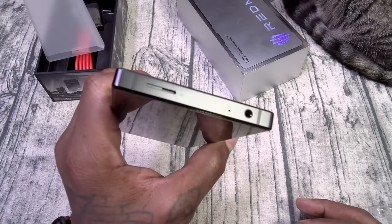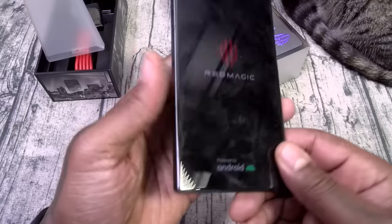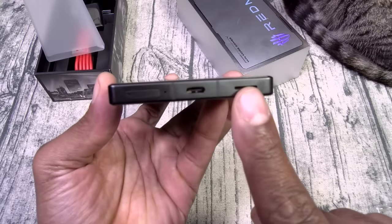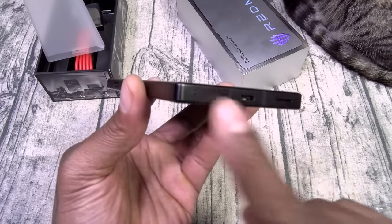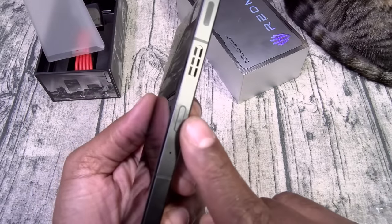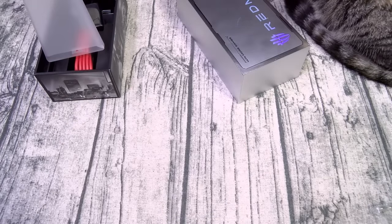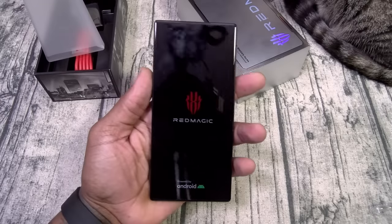Okay, on the top, there's your mic. Headphone jack. Still alive. Headphone jack. On the bottom, other speaker grill, USB Type-C charging slot. There's your SIM tray. And on this side, there's volume up and down. Okay, so power button on one side, volume up and down, and your game space switch. So one more wipe down. Bang, there it is.